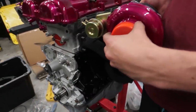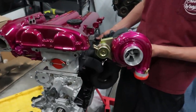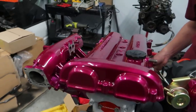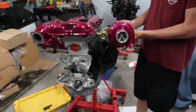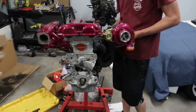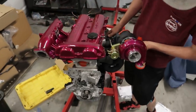But like, look at that. Just imagine this, guys. That thing spooling. How good is this gonna look? It's insane. Some people might say it's a lot of pink, but nah. Not at all. Never enough. And in the black engine bay, this is gonna look amazing. Yeah, this is gonna pop. I'm so excited. For sure.